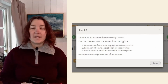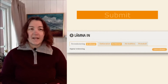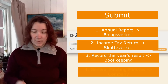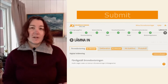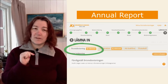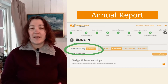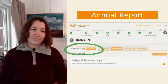And we move forward, and now there is a new list of things that we need to do. So it's time to file the annual report, the income tax return, and also make the last thing in the bookkeeping and write those minutes for your board meeting. So step 1 is to file the annual report to Bolagsverket. So here you go, and I suggest that you do this digitally, because I guess in maybe not this year, but very soon at least, it will not be possible to file the annual report manually on paper. So just learn to do it digitally right away.